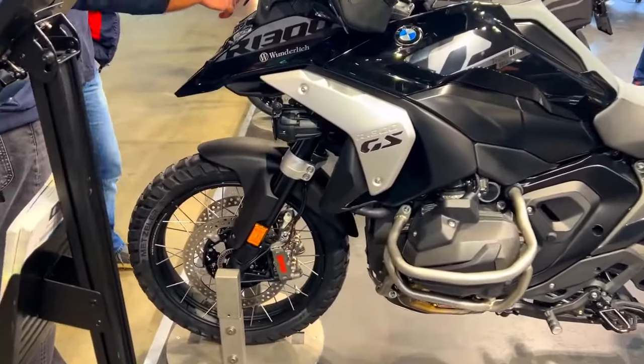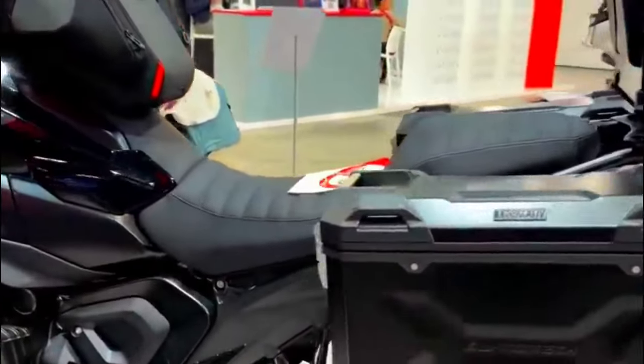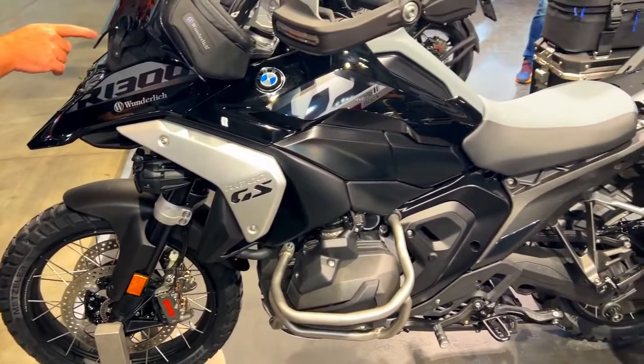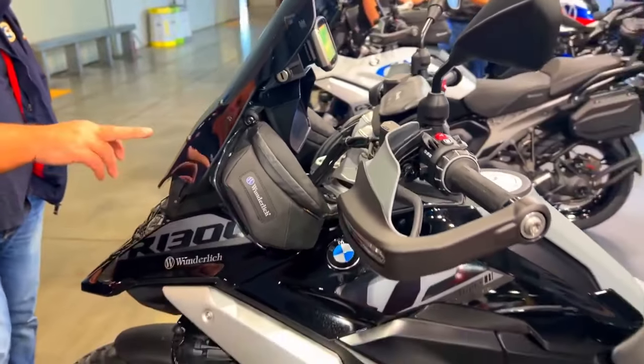Pioneered by arch-rivals Ducati and KTM, the GS now joins them in the tech race and even overtakes them with the FCW system that gently applies the brakes if it detects an imminent crash. By the way, it won't fully save you from a crash.